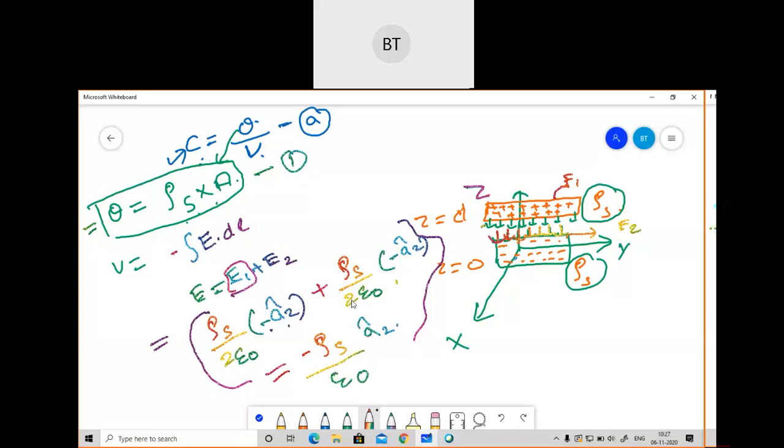Now what I will do, I will substitute the value of E in terms of this potential difference. We are already aware that V is equal to minus E dot dl. So we have got the value of E here, that is minus rho s upon epsilon naught into a cap z. So I'm going to substitute this value into the potential difference.